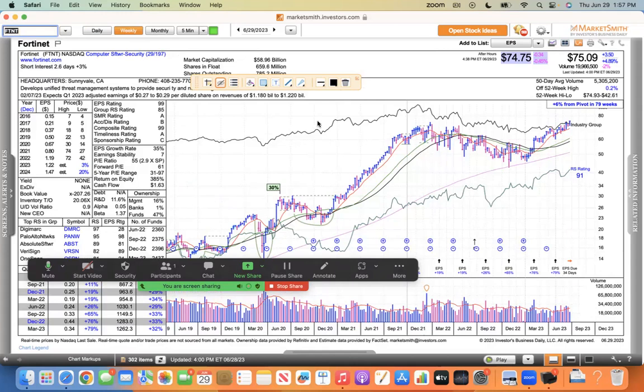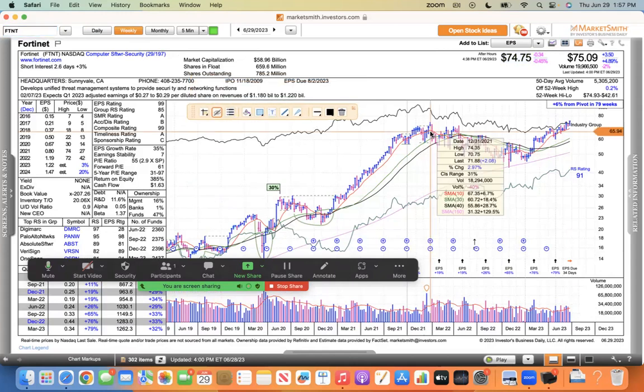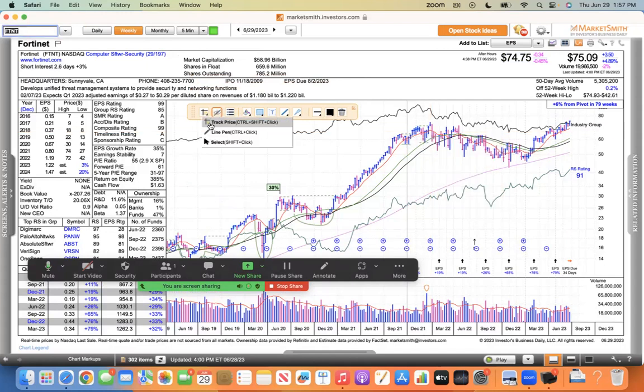But if you look at the weekly, you can see that it had this high here at 74.35 back in December of 2021, and it's just poking above that level now and just starting to pull away from its base here at 75.09. Okay, so it's like 75 cents above that old high there. And so Fortinet is just one of those stocks that grinds higher.